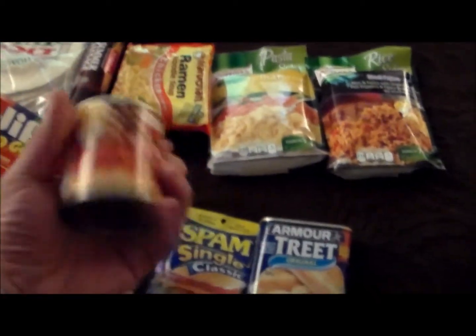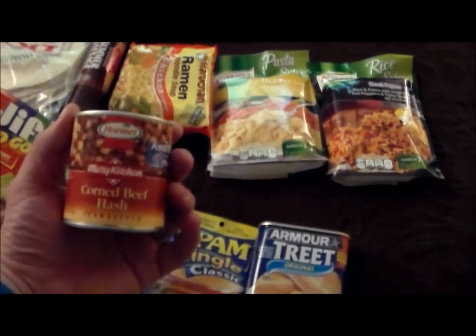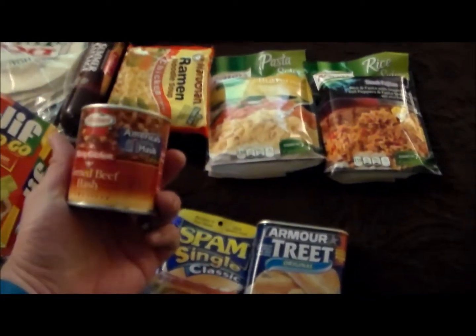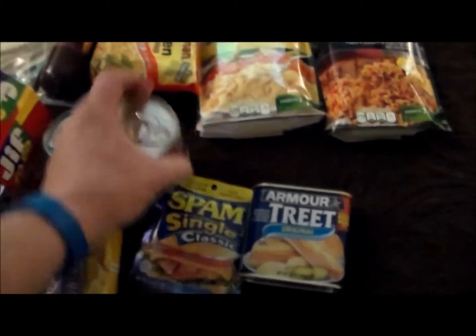And also corned beef hash. I found this little can of it at Walmart. I didn't know they made a little can of it. This is kind of a tradition for me. If you watch my other videos, sometimes I make this when I'm camping.